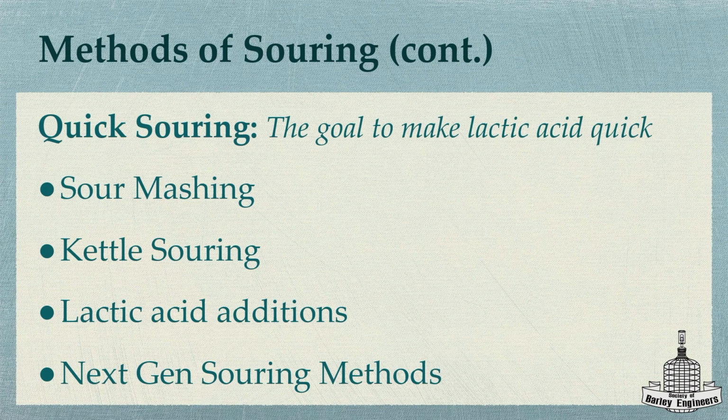So what are the other methods of souring that are not your traditional bugs over time souring, which is, by the way, my preferred sour? I'm not saying that new methods of sour, like kettle sours, should take over traditional sour. It's just that sometimes you want a sour for the summer, and you're not going to wait a year to make it, right? You want something quick. So quick souring methods, the ones that most breweries and most home brewers use, could be sour mashing or kettle souring. Most people prefer kettle souring. I don't know too many people doing sour mashing, but it's also a way to do it.